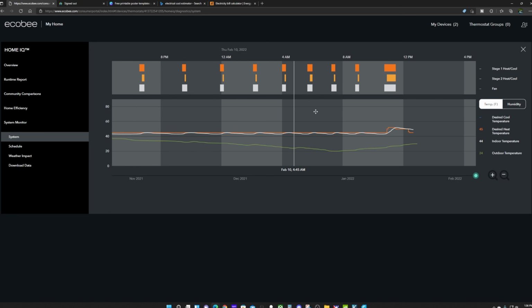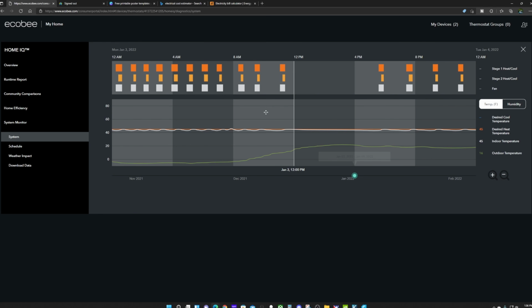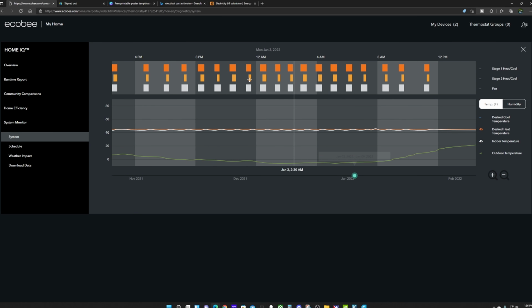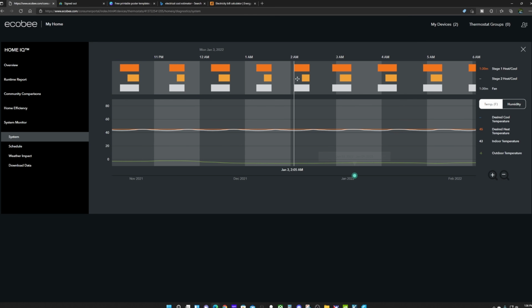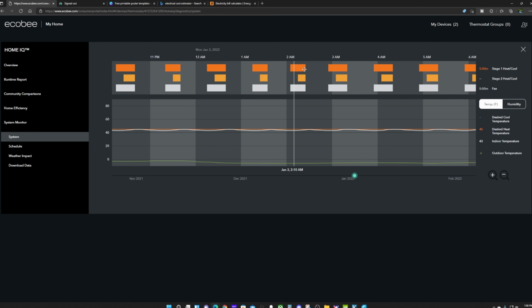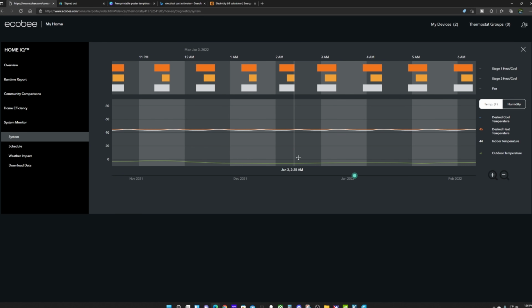Let's go back to January so we can look at that data. So in January, you're going to see things ran quite a bit. If we go to the beginning of our cycle here, let's say 2 a.m. as an example, at 2:05 a.m. on the 3rd until about 2:25 a.m. So it ran 20 minutes on that cycle from when it turned on to the fan shut off, and then it looks like it repeats it on average probably about every hour.